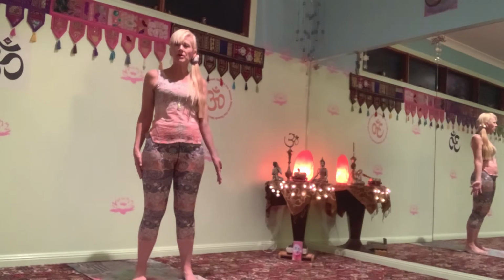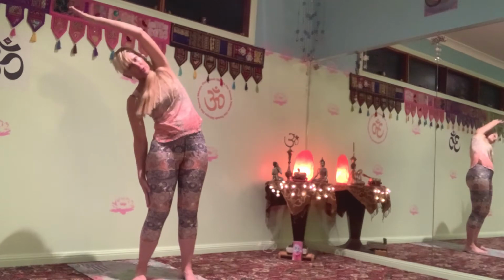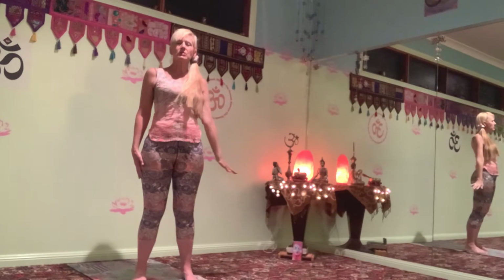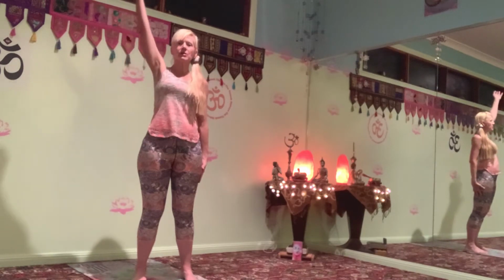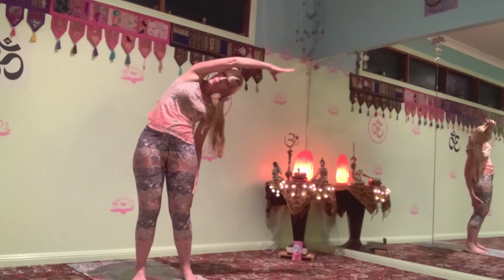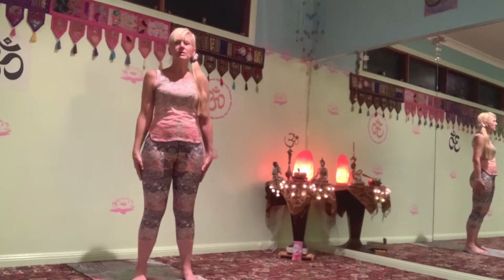Turning your right palm outwards, breathing in, bringing your right arm up, and then exhaling, moving over the left side into a gentle side stretch. Breathing in, coming up slowly, and then exhaling, taking that arm down slowly. Turning your left palm out, taking a deep, slow breath in, raise your left arm level with your ear, and then exhaling, moving over the right side into that gentle side stretch. Inhaling, coming up slowly back to center, and then exhale, moving down with the arms slowly.